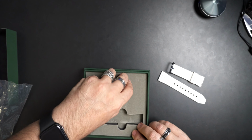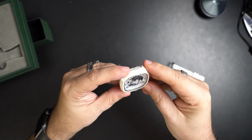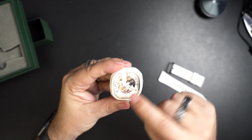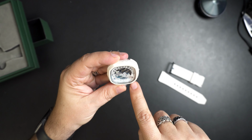When you're spending this much, it's weird that it comes unassembled. So I got the one with normal numbers. It is a little bit of a weird design, you know what I'm saying? Because you look at this and all the numbers are across the top, and then you have numbers at the bottom.